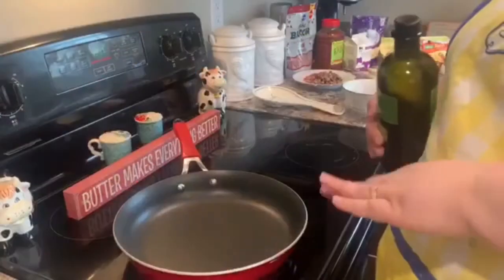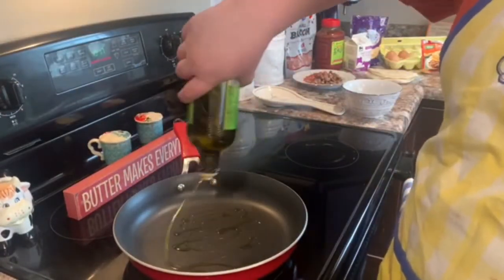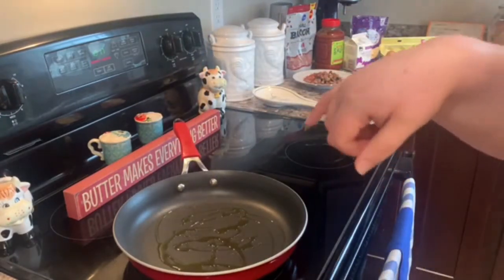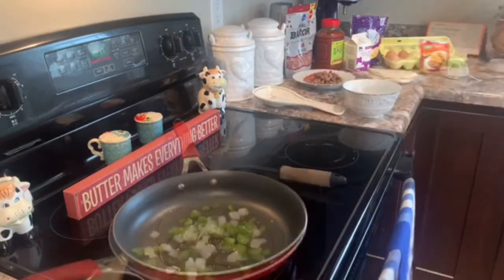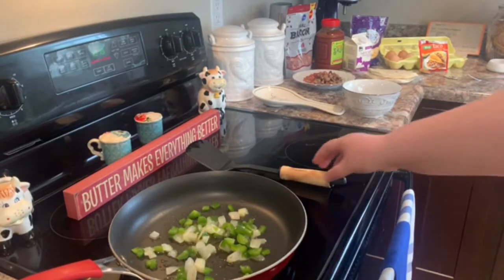First thing you want to do is get your pan heated up, and I'm going to add in some olive oil just like this. And get your olive oil heated, and that's what you're going to put your onions and peppers in and let them saute a little bit. Alright, so now you can hear the sizzling of my onions and peppers, and they are going to cook just for a few minutes until they are caramelized.